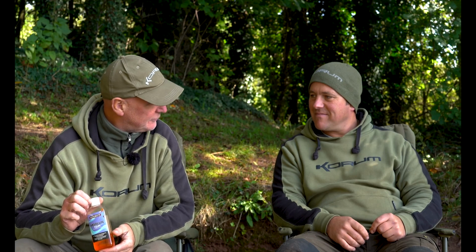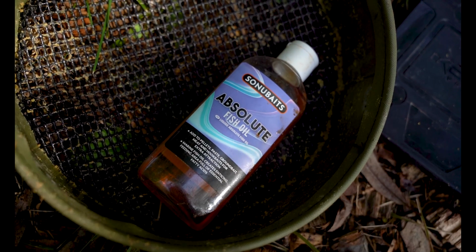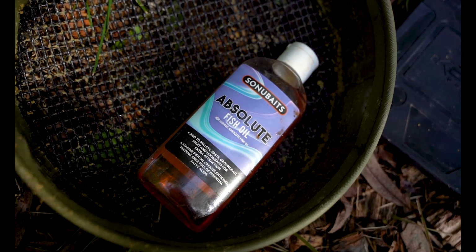I go through a phase of using the sticky pellets and just using them, or using the crush that they've got. What I've been using a lot on both in my method mix and on my bait is the Absolute fish oil. Yeah. Oh, it's just been amazing. I think it's halibut that's got it. It's certainly got marine fish oil in it. Yeah. And it just creates that slick, and it's a mix of salmon and all sorts in there.